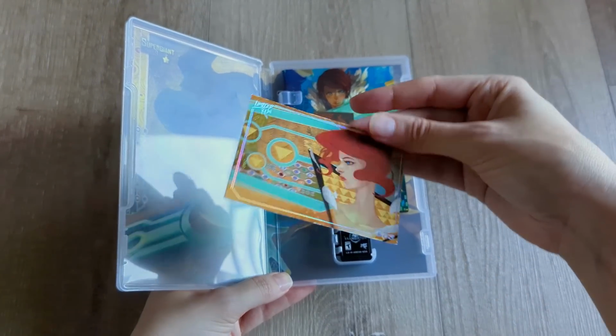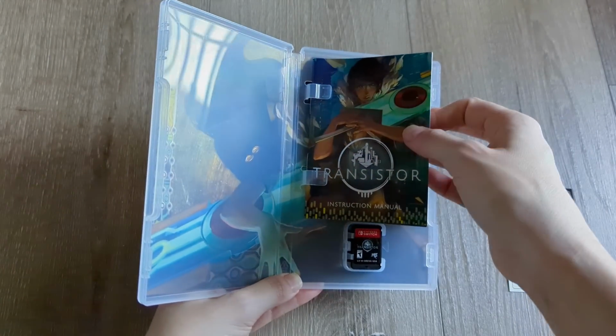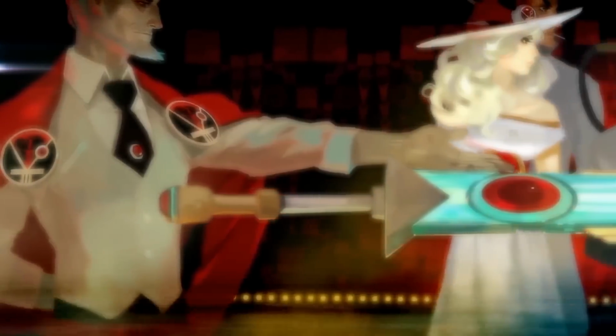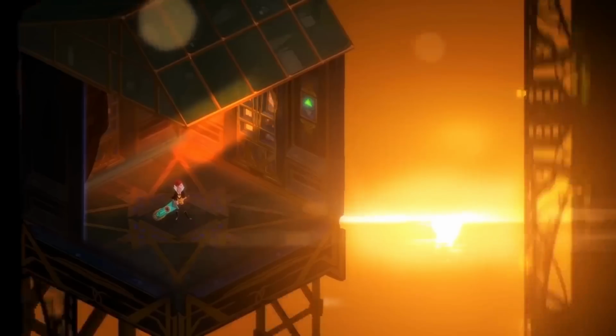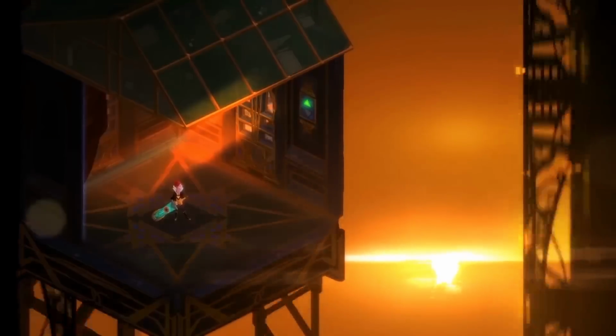I think the art direction, the atmosphere, and music were just spot on, and the gameplay was really fun and addicting once you got a hang of it, with the time delay system and all the different special powers you could obtain when you interact with different individuals throughout the game.